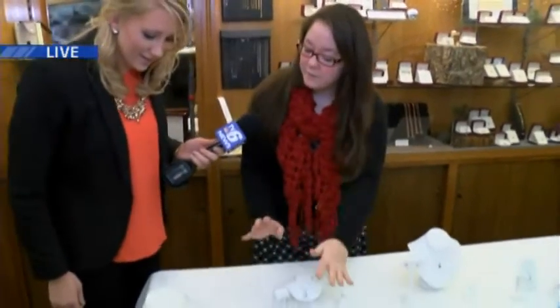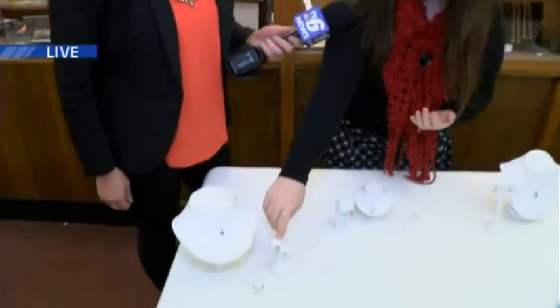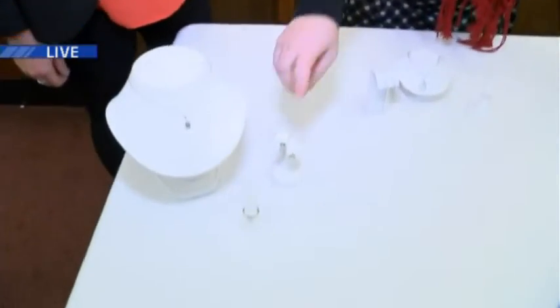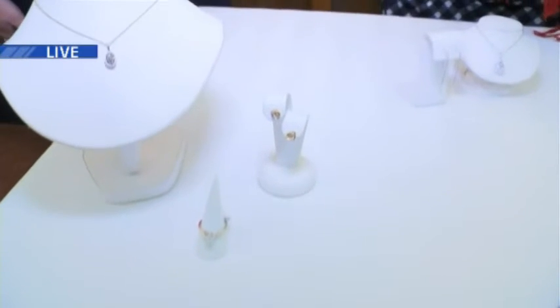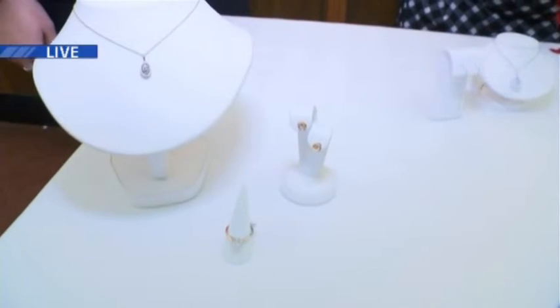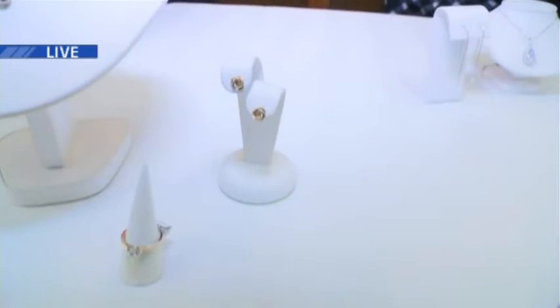Well, we're going to start right here. We're going to call these our mixed tones section. It's getting a lot more popular, rose gold especially, but here, for instance, we have white, yellow, and rose gold together. It used to be that people would just wear yellow or white or rose, but now it's more popular to do them all together.